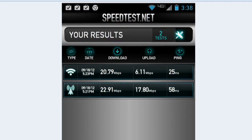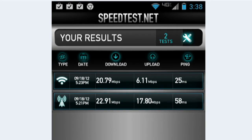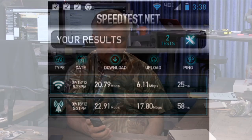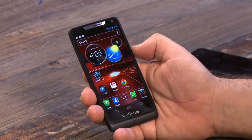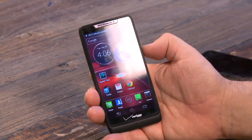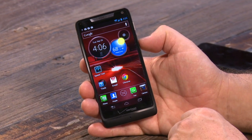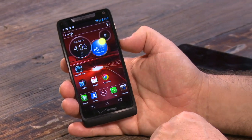You may not even have LTE in your neck of the woods, but if you do, look at the download speeds I was getting. The top there is Wi-Fi. The bottom is LTE, 22.9 megabits per second down, 17 megabits up. That's better than my Wi-Fi at home. Even the ping time is a decent 58 milliseconds. So once again, Verizon LTE is just spectacular. This is a great LTE phone with much better than great battery life. A nice little phone, and it's one of their least expensive phones.